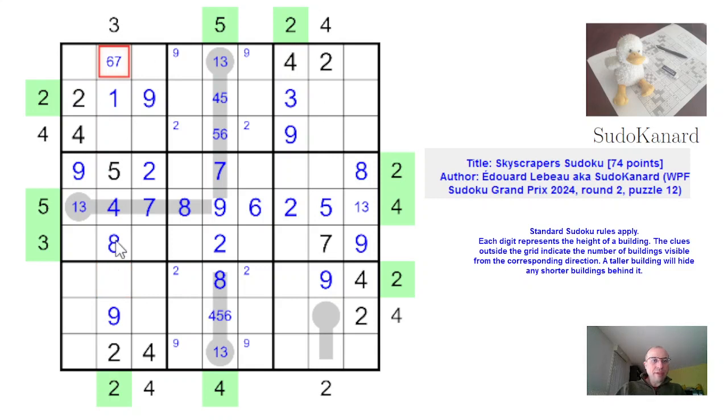In this column, we are left with 3, 6, and 7. Oops. But actually, 7 here would make this a 6, and we would see 6, 7, 8, 9. That would be a 4. So 7 here doesn't work.